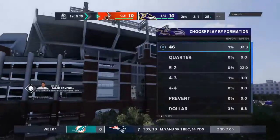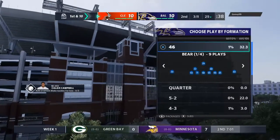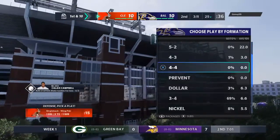And this one will not be handled. It's into the end zone for a touchback. 25-yard line.